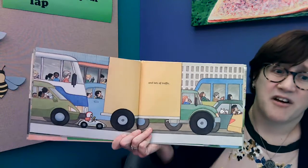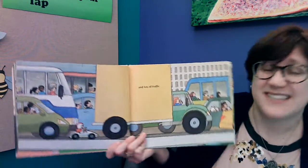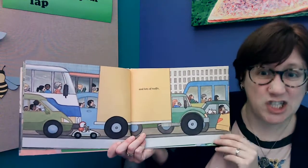and lots of traffic. Uh-oh, she's stuck, isn't she? She's in a traffic jam.